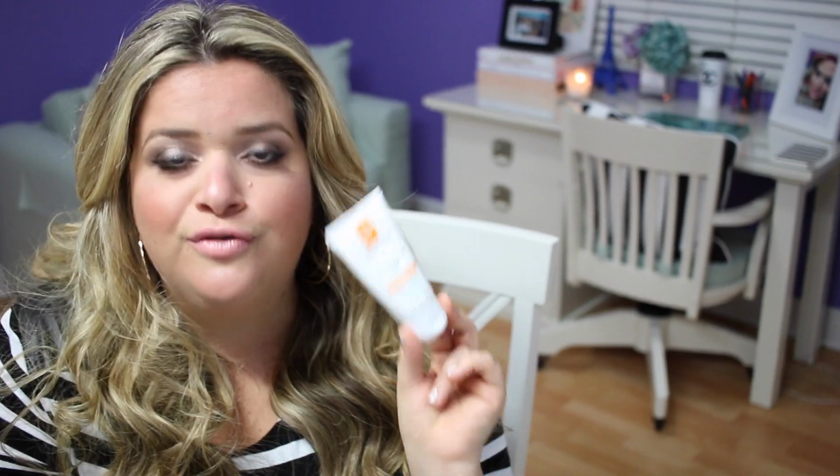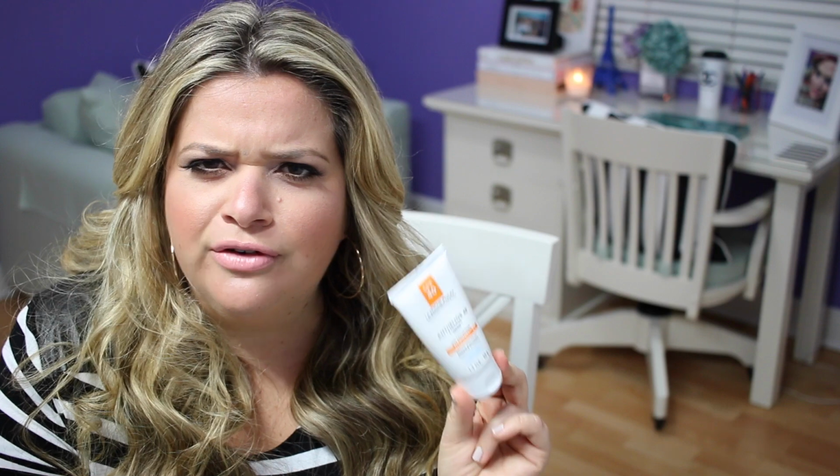I have some sunscreen that I have used up that I'm about to get rid of. There's still actually a little bit left in both of them, but being that it's sunscreen, I know I've already had it for a long time, so I'm going to get rid of them and get some new ones. This is the La Roche-Posay SPF 40. It's the Anthelios 40 Sunscreen Cream, and I used this for a long time.